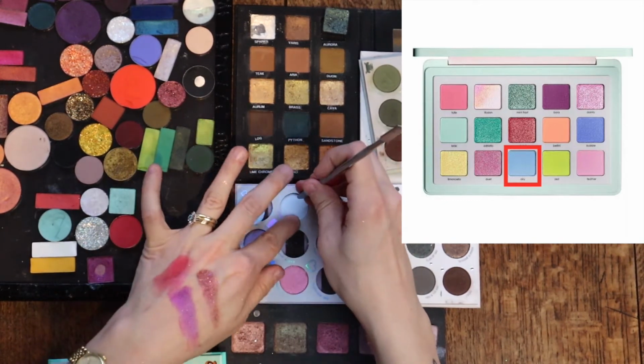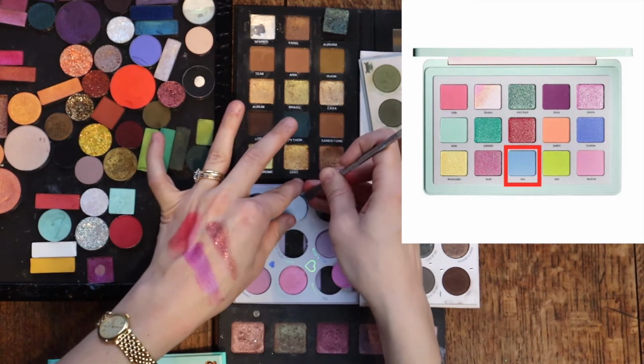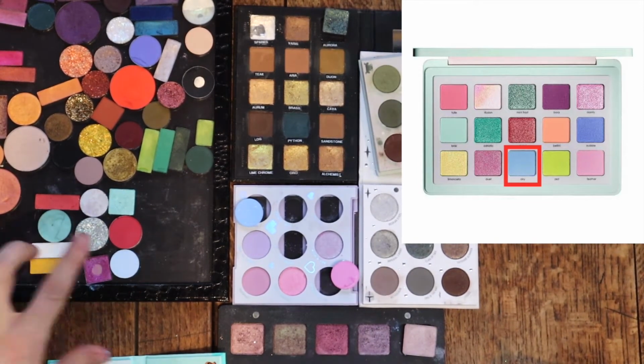as a whole. Am I the only one that actually destroys their shadows every time they depot them? At least I'm not cutting up the palette like the last time I did something like this, guys. Okay, so that is in there.